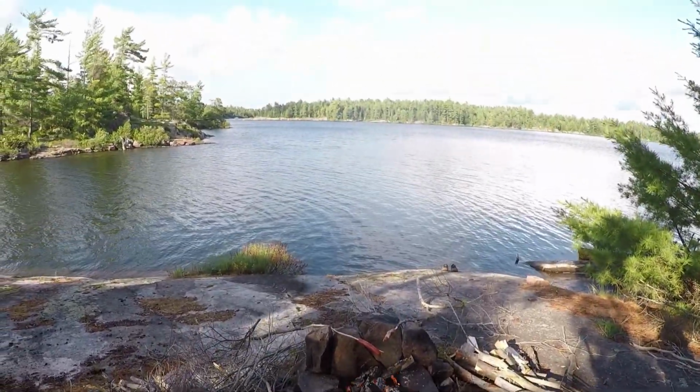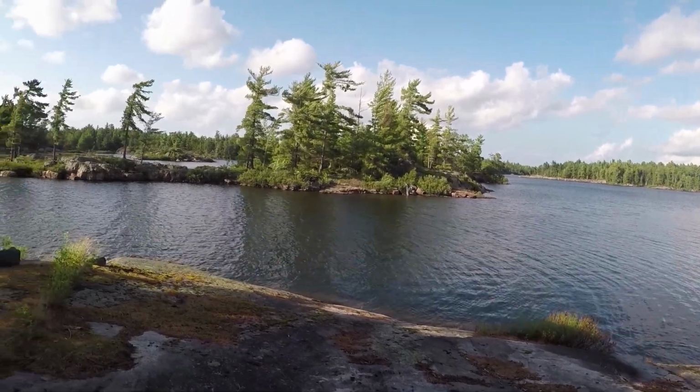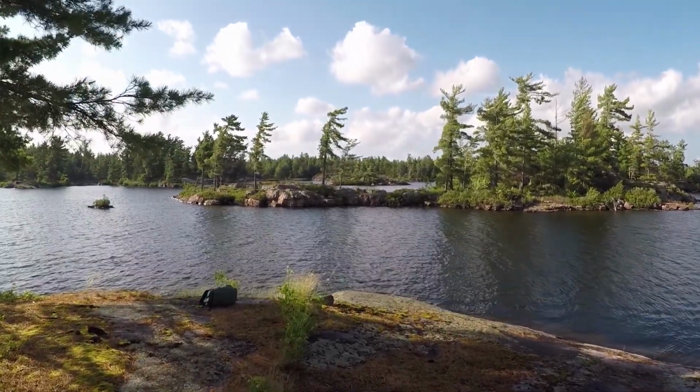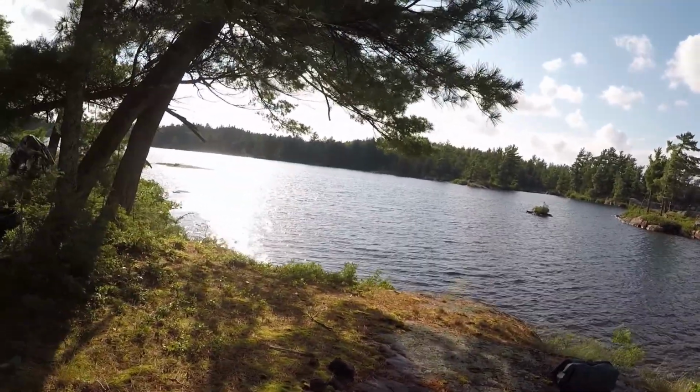And it's a beautiful day. Hasn't rained since we got to camp. Everything's been drying out nicely. So we got a nice break in the weather. It's gonna be a beautiful evening.